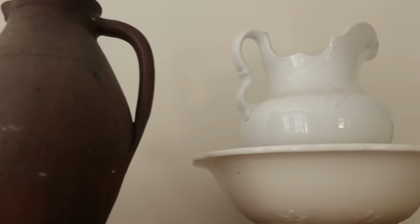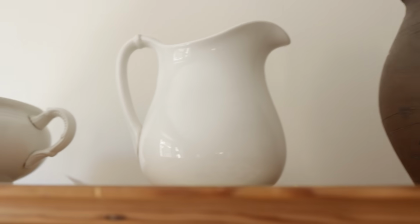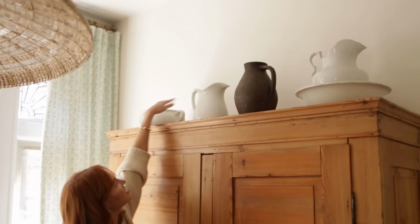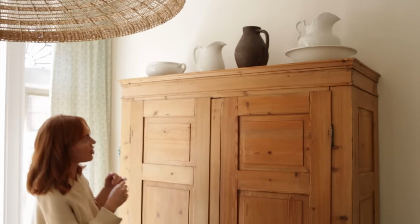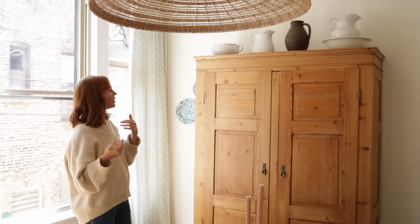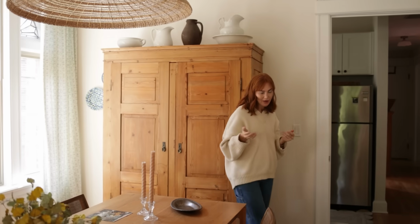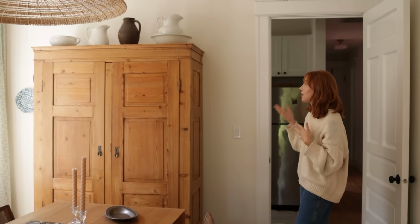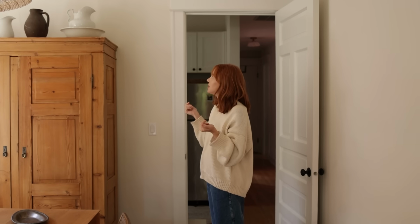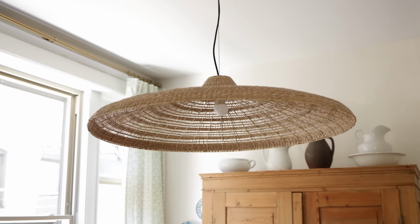I wish I knew the name of this pottery that's on top, but I found it on Facebook Marketplace, and for all three of these white ones, they were $15 each. I just liked the shape of them. I didn't know if they were worth anything, so I had my husband go pick them up, and then I reverse Google imaged them afterwards. It turns out they are original porcelain of some really fancy brand, and each one of them is worth about $150.